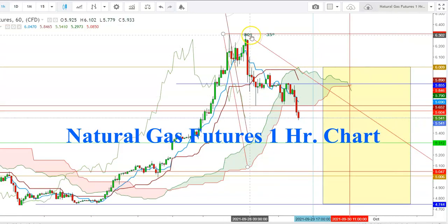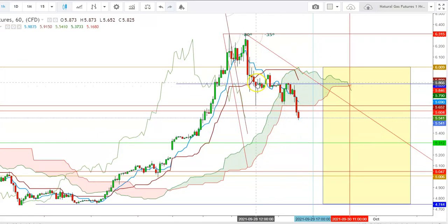So here in an hourly time frame, you can see how the natural gas futures started to move downward after testing a high at the $6.315 on Tuesday, which was followed by a steep downward move when the natural futures tested a low at the $5.869 on September 28, and since then the natural futures have been facing stiff resistance well at the levels of $5.952.